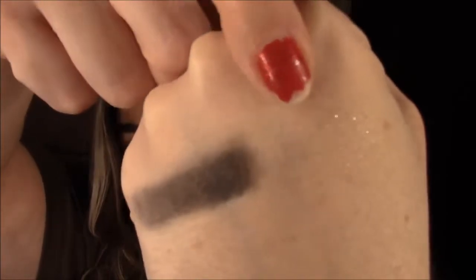I'll show you Pink Sugar, which is basically glitter unless you use a primer underneath, which you won't even be able to see that, I don't think. Yeah, it's there.